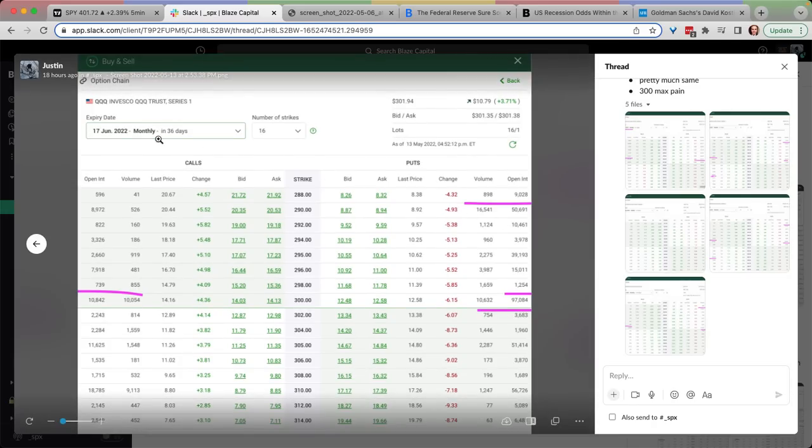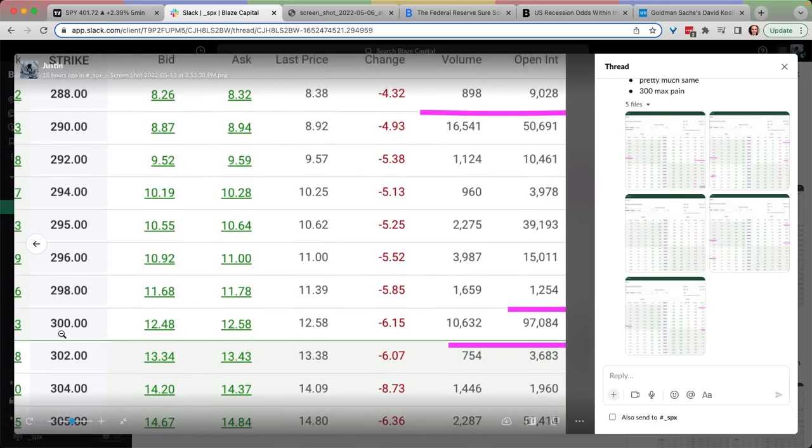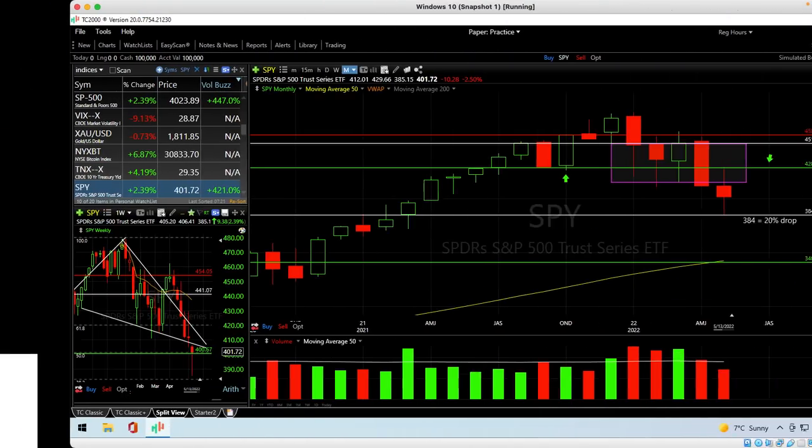As we look forward to the June expiry as well, it's exactly the same as SPY. We don't really see any calls, right? They're missing in action. And over on the put side, we note that we got 300 with a ton of open interest, nearly 100,000. And then we're actually going down to 290 to find the next sizable chunk in open interest and volume. So that's very important because I just want to show one more thing here.